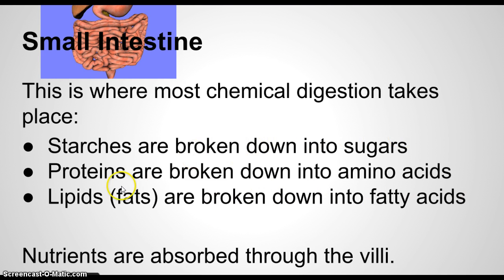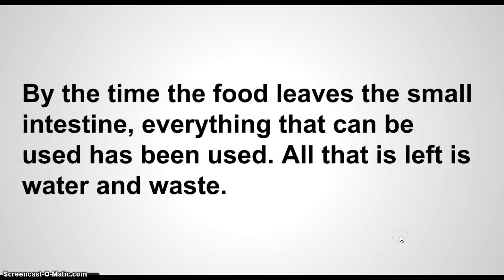Once all of these things are broken down, the nutrients are absorbed through the villi into the bloodstream. So those villi that were mentioned on your notes page the other day are very important in allowing your nutrients to be absorbed. By the time you get to the end of that 700 centimeters or 7 meters, everything that can be used has been used.